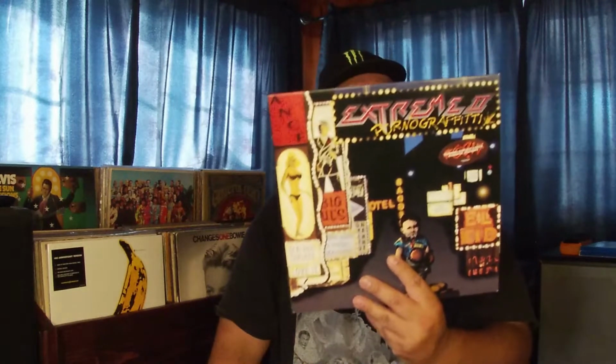Next up is an album I picked up recently, and I listened to it from beginning to end when I first got it, and that was Extreme Pornography.